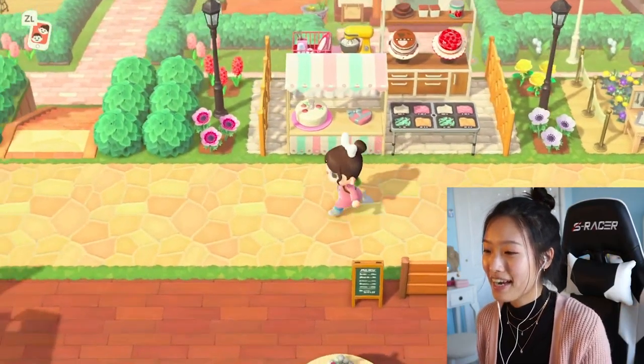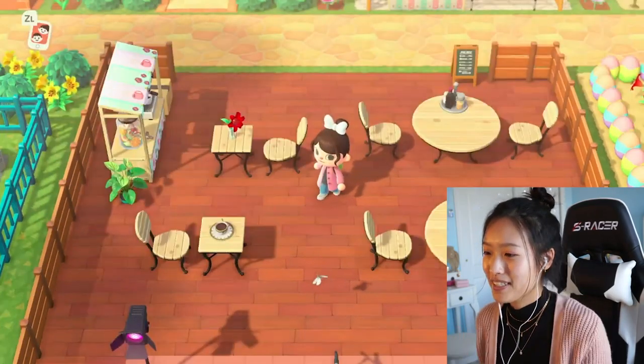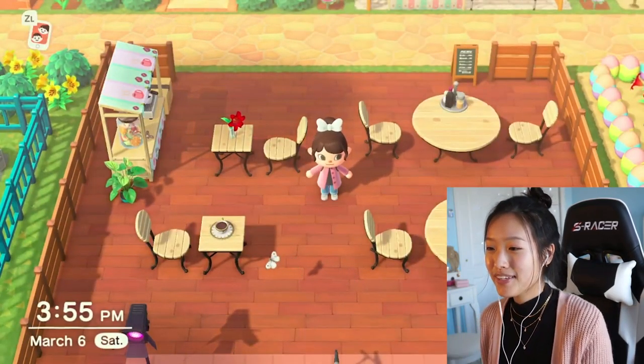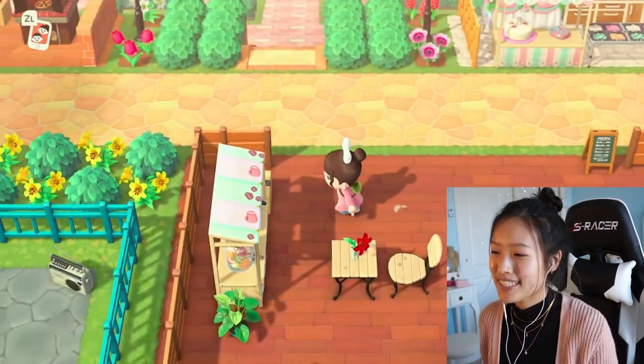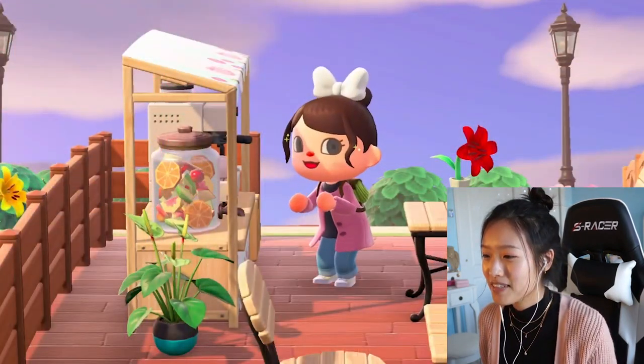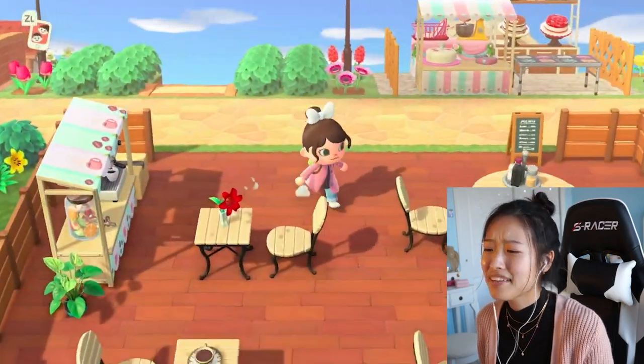Over here I have a food court where you can take the food that you got from any of the vendors and sit down, enjoy your food. We also have a little drink stand right here. We have coffee, we have juice, anything you want.